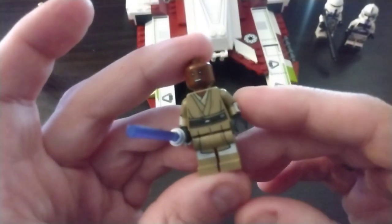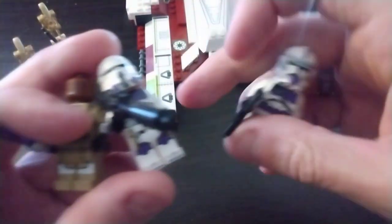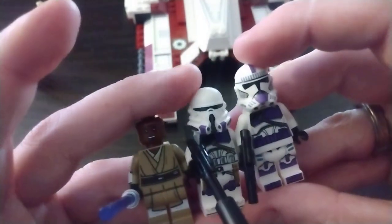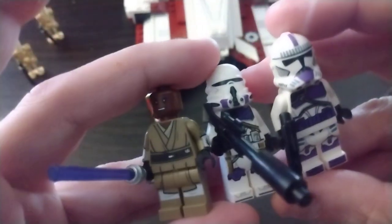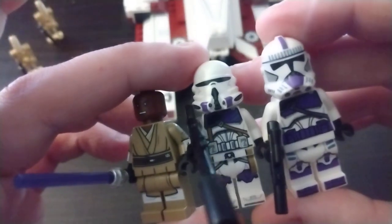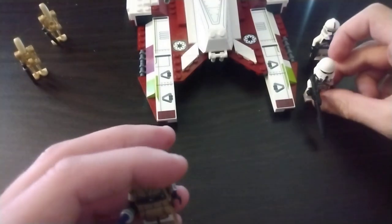But right here, you get one of these guys, you get a Mace Windu, and you get two of these guys. So three purple troopers, one with a really cool helmet, and a fancy Mace Windu with trooper armor bits. That's worth the $40 right there. I would, in a heartbeat, pay $10 for each one of these minifigs, which is probably at least what they are at your local Bricks and Minifigs. Who knows? I'll have to check that out sometime.